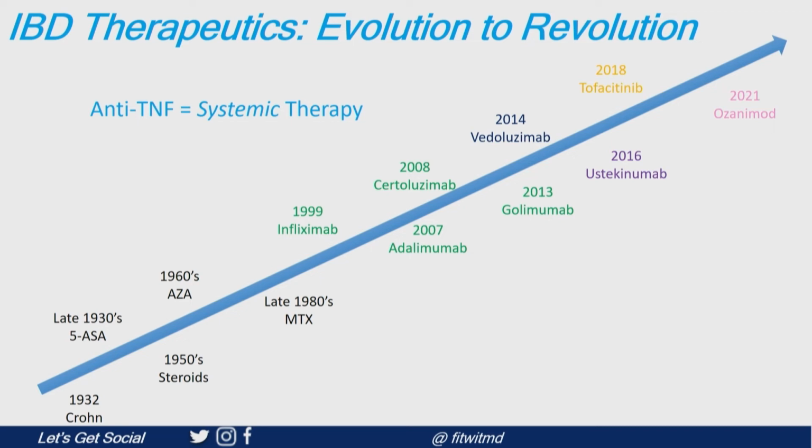It was in 2014 that we had vedolizumab, that's the anti-integrin that's gut-specific, and then ustekinumab came out later. It was already well established in the rheumatologic world for 9 years, I believe, prior to that. And now we have the small molecules. So all of a sudden, what you've seen in my world is this dramatic increase in drug therapy.